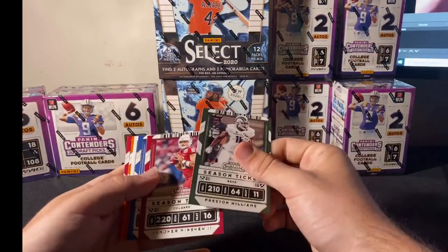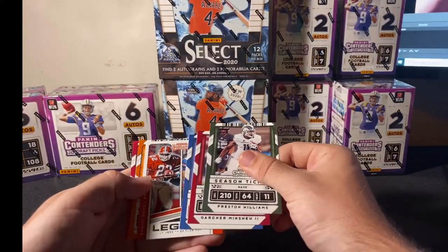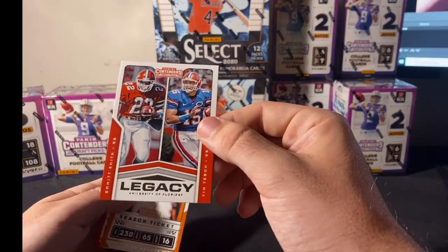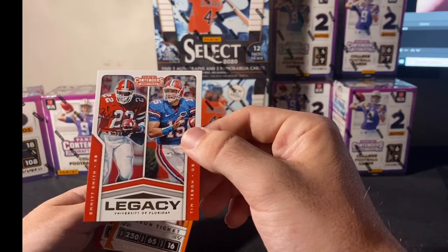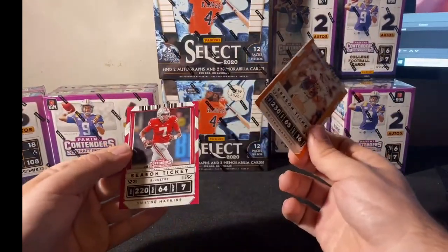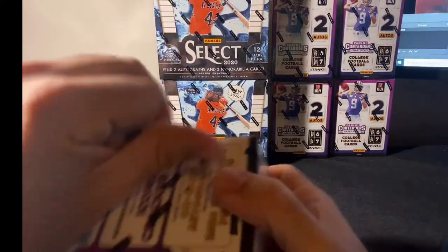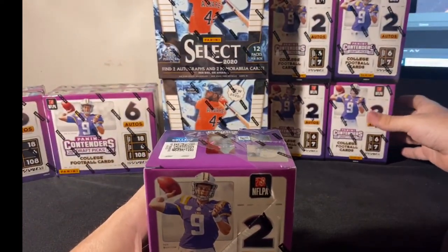All right, Preston Williams, Gardner Minshew the second. Then we got a Tony Pollard. And then a legacy, Tim Tebow. And on the left, we got an Emmett Smith. That's a nice card there. Emmett Smith, Tim Tebow, University of Florida legacy. Then we got a Peyton Manning and a Dwayne Haskins. On to our, I believe this is the sixth box. Move these up, get them ready.